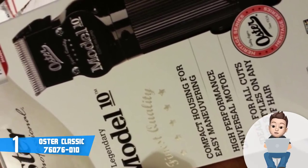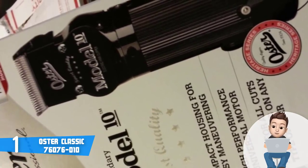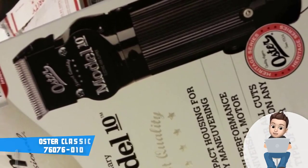To conclude, I'd recommend you seriously consider this clipper because it looks and performs premium, which means that you will never be disappointed if you ever purchase it.